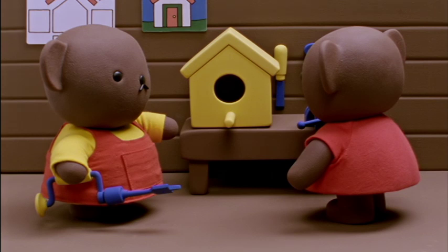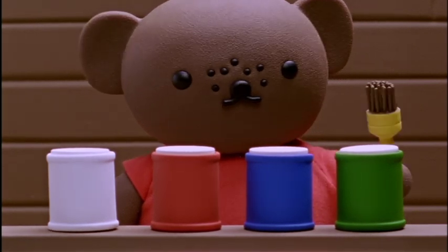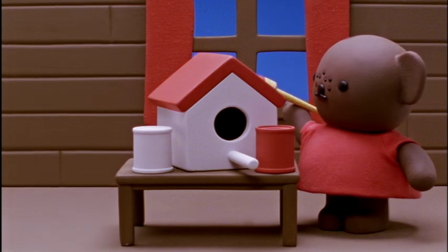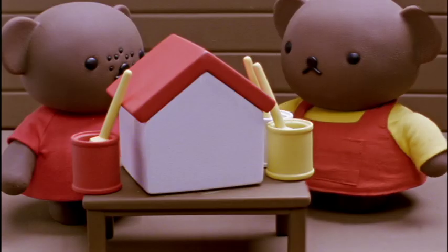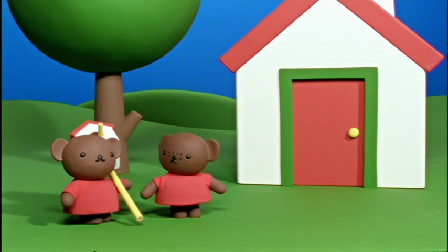Now it's ready for you to paint it, Barbara, said Boris. Barbara Bear had lots of jars of bright paint and a brush for each colour. Soon the little birdhouse really did look like a tiny model of Miffy's own house, with one small difference. On Miffy's birthday, Boris and Barbara brought the birdhouse to Miffy's house and set it up on a pole in Miffy's garden.